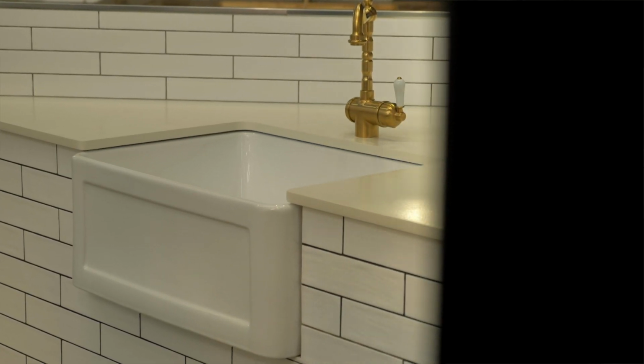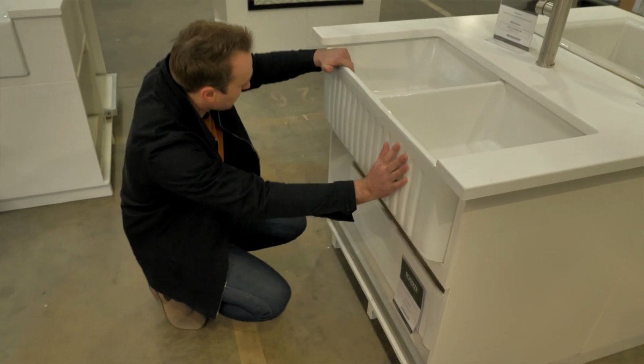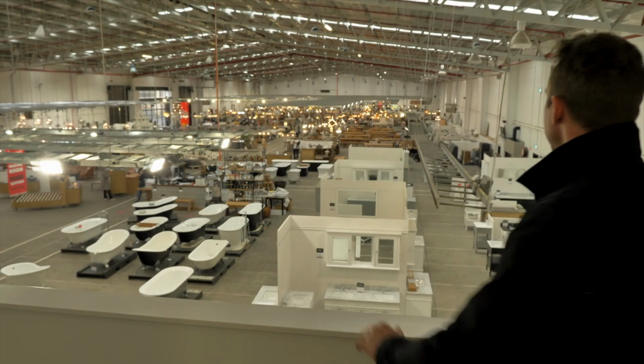It comes in such a unique range in different styles. You can have the fluted option, you can turn it around and have the flat panel, you can have the double sink, the large single seat, or it also comes in a concrete option, perfect for those more industrial style properties. It's a fantastic way to add some character and charm to your kitchen.